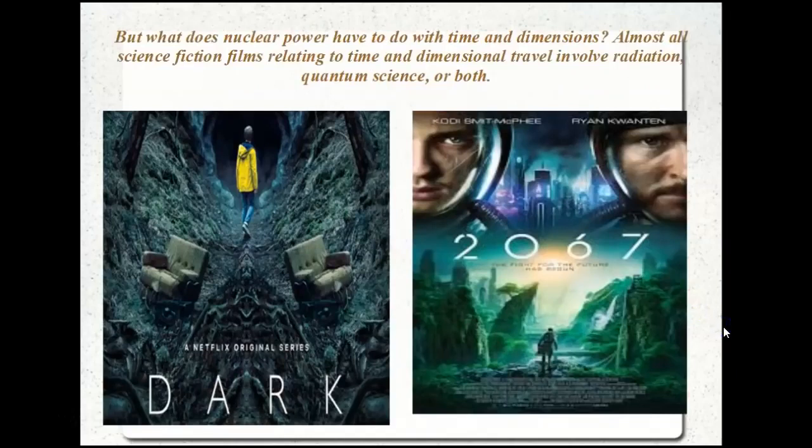But what does nuclear power have to do with time and dimensions? Now, almost all science fiction films relating to time and dimensional travel involve radiation, or quantum science, or both. And I never really took much notice of that, but I've noticed that now, that it's all there, it's telling you.